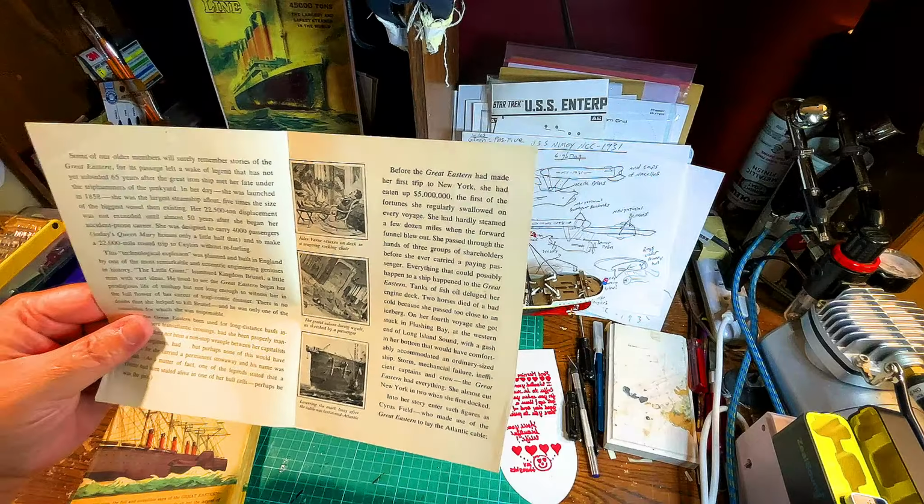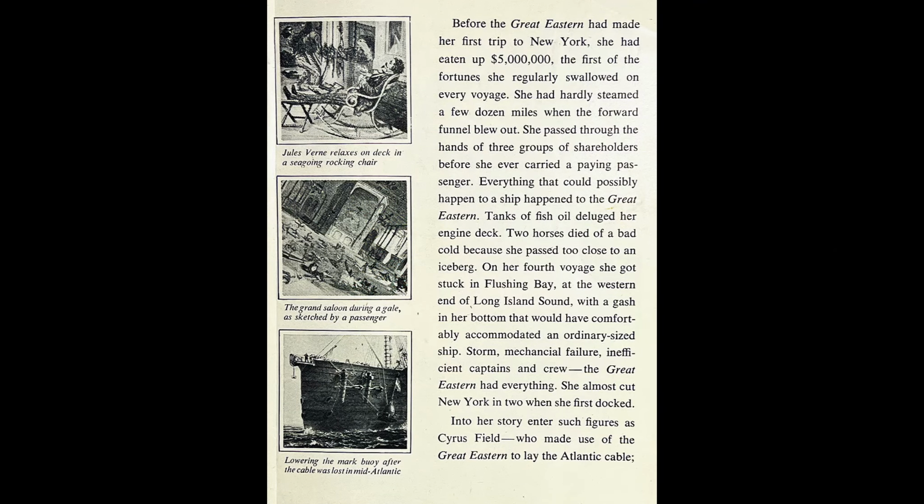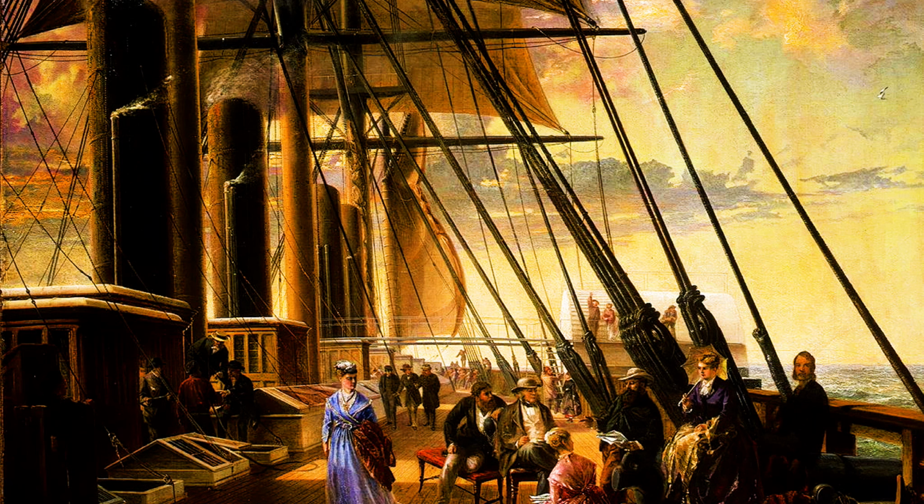Before the Great Eastern had made her first trip to New York, she had eaten up $5 million. Now remember, this is 1865, so this is really a lot back then. The first of the fortunes she regularly swallowed on every voyage. She had hardly steamed a few dozen miles when the forward funnel blew out. She passed through the hands of 3 groups of shareholders before she ever carried a paying passenger.